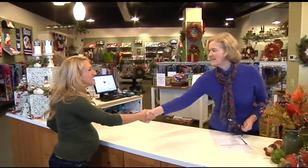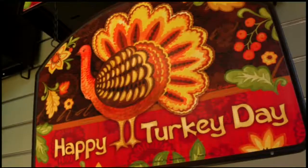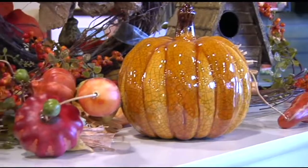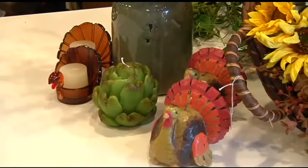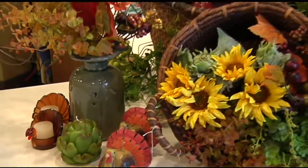Welcome to Flag Fables. Last time I was here was all about Halloween, so what's new now? Well, we're moving on. Thanksgiving is not that far away, so we're all into harvest and pumpkins and pilgrims and turkeys and getting ready for hostessing the big day or being a guest, because you'd want to decorate if you're hosting that holiday, and if you're a guest, it'd be really nice to bring something to your hostess. Like a turkey candle.